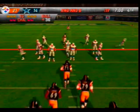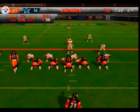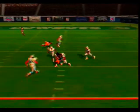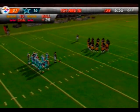Ball on the 36-yard line. Hold the look. Dallas lines up in a 4-3. Under pressure with the pass. Ham is there for the tackle at the 25.